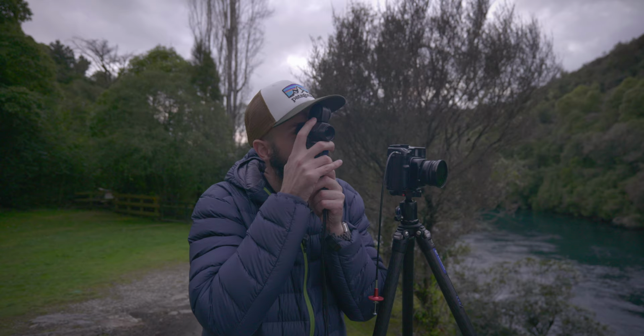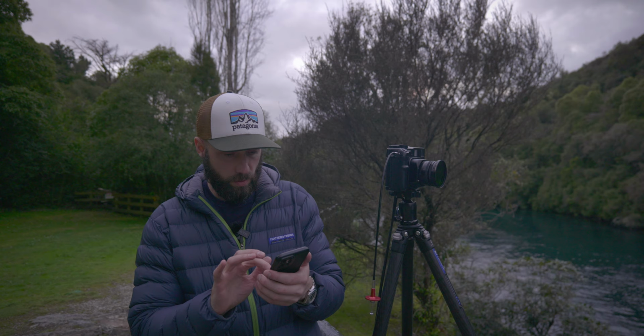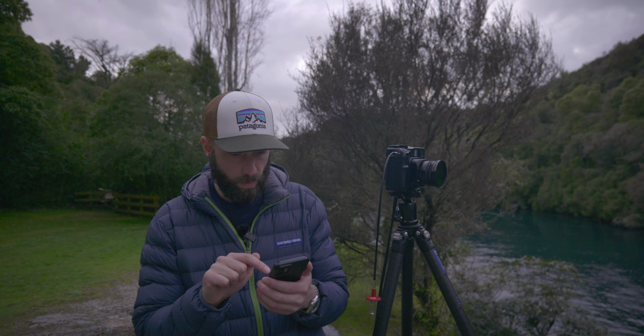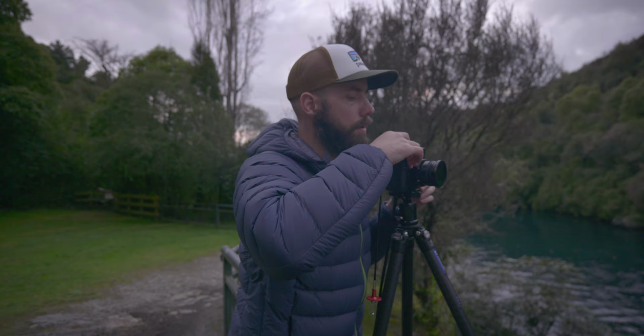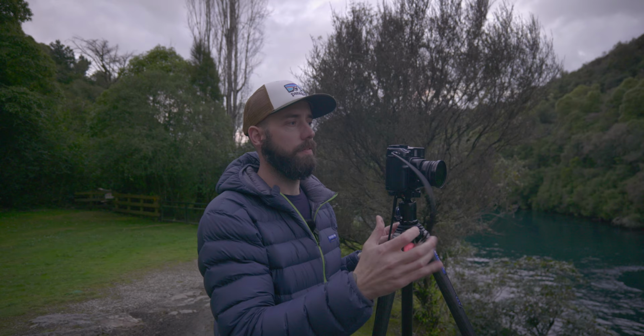Yeah, the waterfall is good. So we just need to check reciprocity with this. I'm just going to check my app. 3.2 seconds. Ortho Plus, so 3 seconds becomes 4 seconds. So I think we'll go with 4 seconds, which is 5 seconds. So we will have to put it in bulb mode. And here we go. 1, 2, 3, 4, 5. There we go.